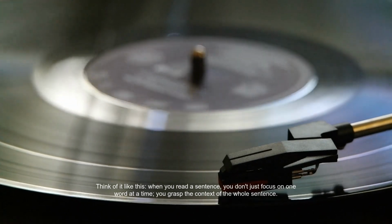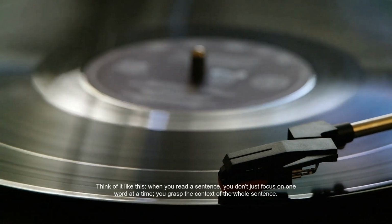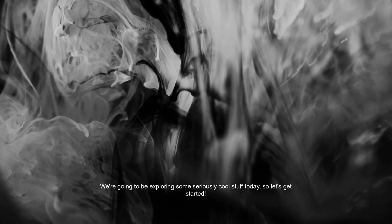Think of it like this. When you read a sentence, you don't just focus on one word at a time. You grasp the context of the whole sentence. Transformers do the same thing, making them incredibly powerful for understanding and generating human-like language. And that's just scratching the surface. The implications go far beyond chatbots. We're going to be exploring some seriously cool stuff today, so let's get started.